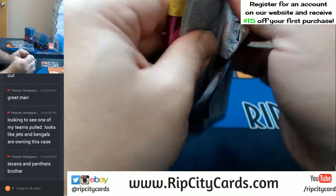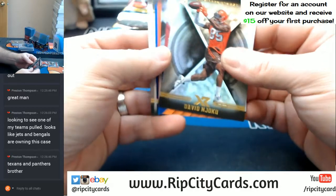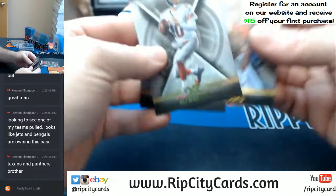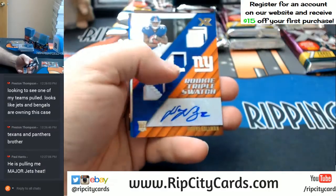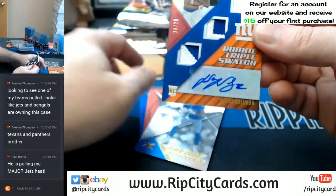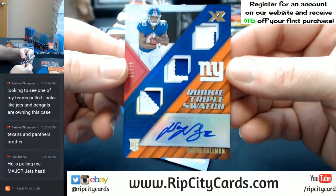I mean, we still got a lot of packs, man. 30 packs. We can definitely get a McCaffrey out of this. At the very least. Manning, Goff, and Joku. Nice. Wayne Gallman /25. Triple relic. Single, double, double, double, triple, double. Swatch of RPA.